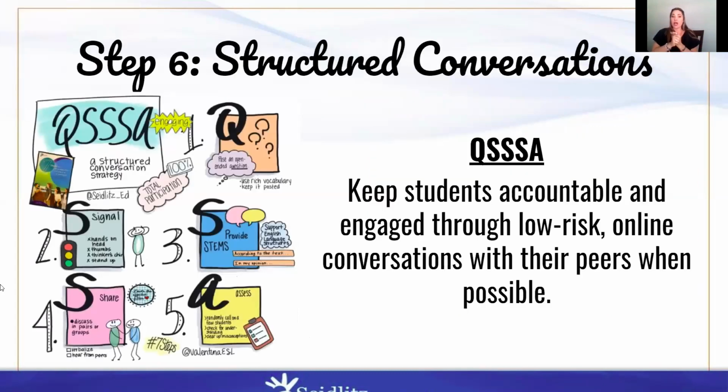The last one that I'm going to talk about is QSSA, and there are actually webinars already about QSSA, so I'm not going to go into it in huge detail. I highly recommend you look it up if you're not familiar with it. But QSSA is a really simple strategy that is very structured in asking students questions and having a lot of students respond to practice that speaking in class. I have found that so many of my students benefit from this, whether they are students who just really need that structure, to my really, really highly gifted students who just like to know what's coming and like to be able to prepare. Truly, so many of my students have benefited from this.